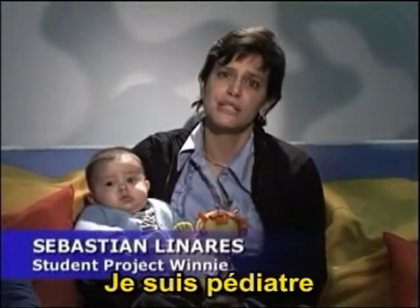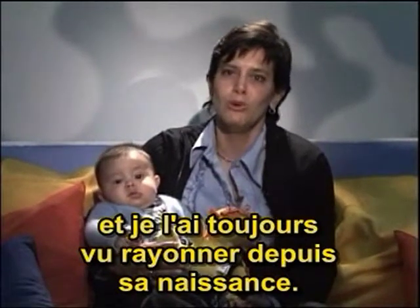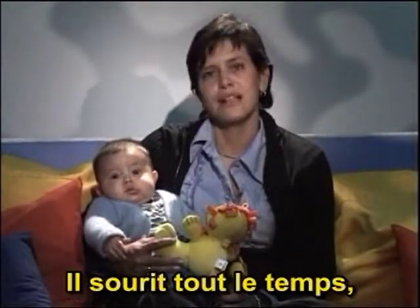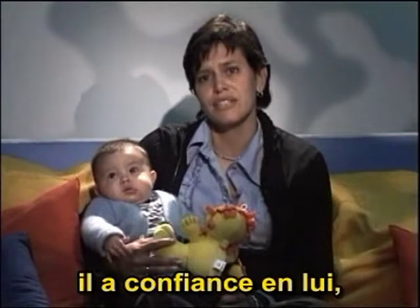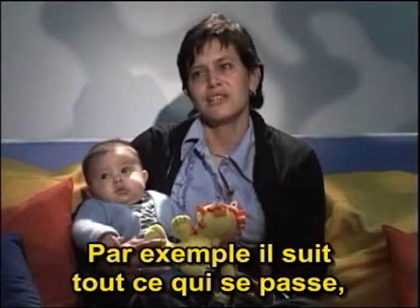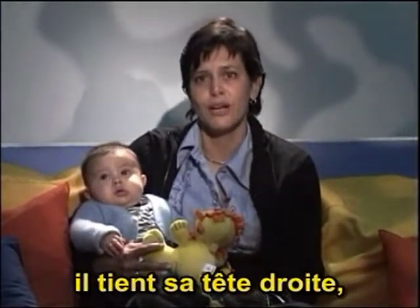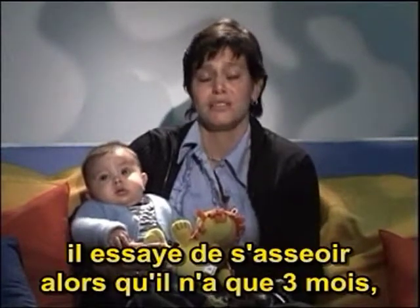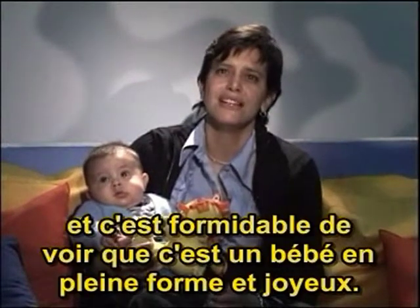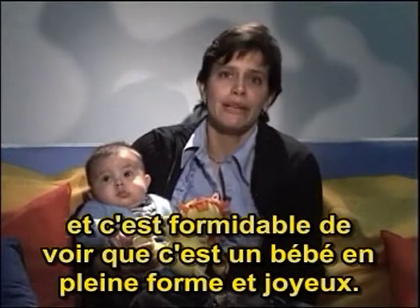I am a pediatrician, and I work with kids all the time, and I've seen him glow since he's been a little baby. He smiles all the time. He's quiet. He's confident. He's very related with everybody. Like you can see him follow everything. He's holding his head very well. He's trying to sit down, and he's only 3 months old. He's grabbing things, and it's been great to see him be a calm, nice, happy baby.